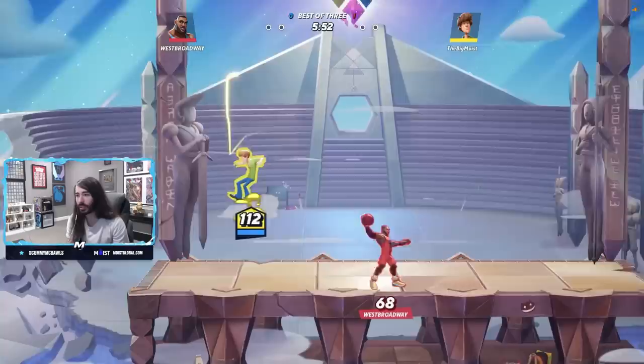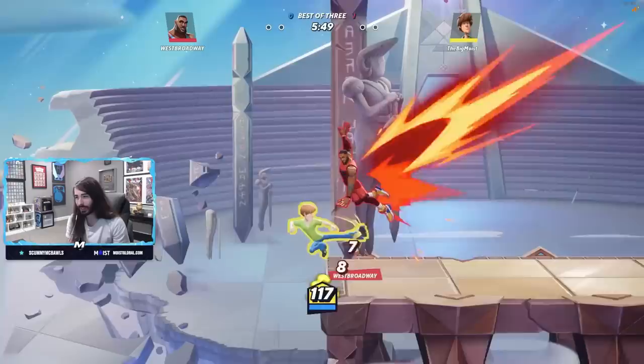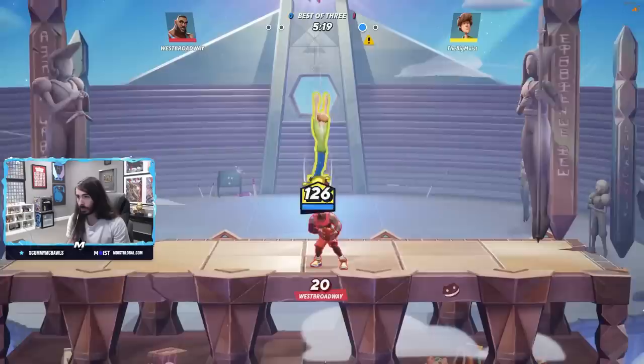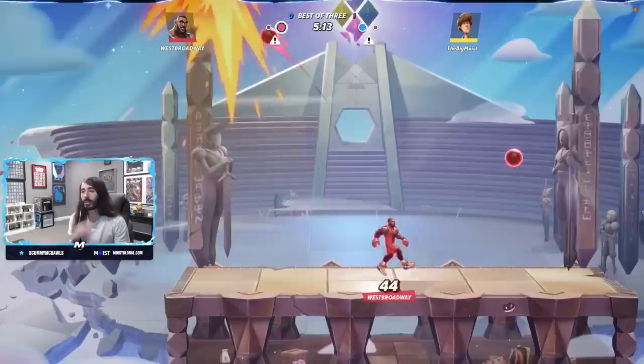How is he... So is that a new move or something? How is he doing that? He's throwing the ball at an angle that I didn't know existed back when LeBron released. Ah, damn. Good DI. No! Match point. Red team.